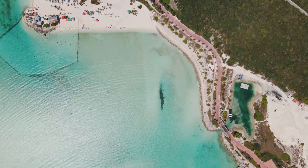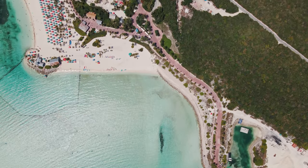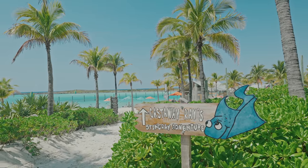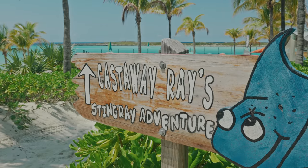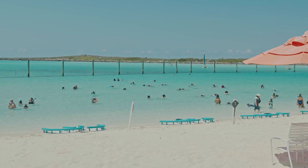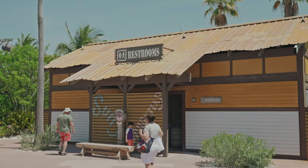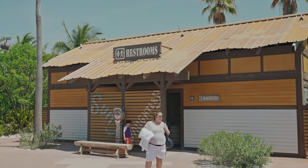So first up on our tour of the island, the first thing you're going to hit on your left hand side is the beach where you can hire out all of the beach toys. And then just next to that you have the stingray adventure where you can swim with the stingrays. You'll also bump into a few shops, a first aid spot, as we just passed as well, the kids club, as well as some restrooms slash toilets depending on where you are in the world.